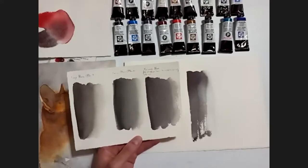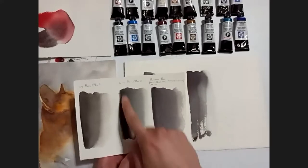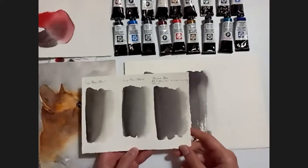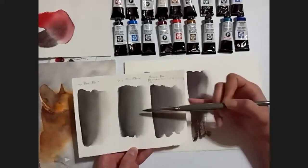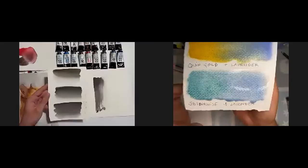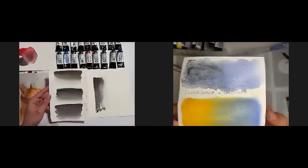On the lamp black to the left-hand side, the mass tone looks quite strong and dark, doesn't it? A bit stronger than the mass tone on the other two, I would say, from what I can see here. Yeah, I went like this and then drew the water. The McCracken black looks like it's got more of a natural gradient towards it. Yeah, it's smoother.